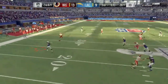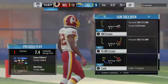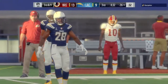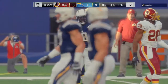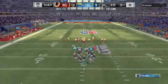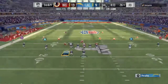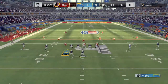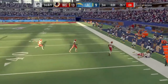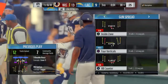Looking to throw on 2nd down. Dixon out to the flat. That's complete to his running back. And he's able to get up here to the 26. Call it a 1-yard gain on the play. And that's going to bring up a 3rd down. Operating from the gun, Dixon, and he'll go out of bounds across the 35-yard line. Give him 12 yards there. The Chargers have a 1st down.